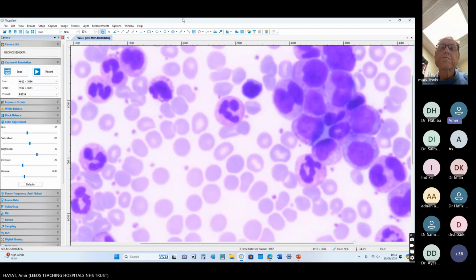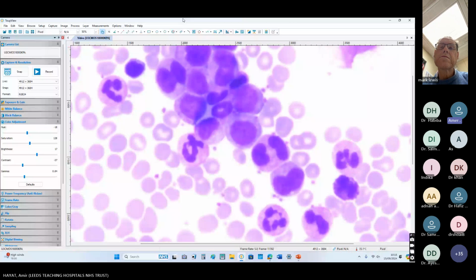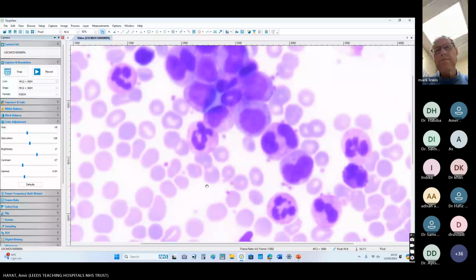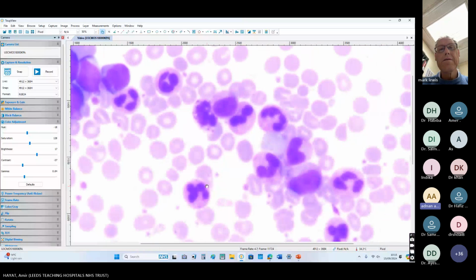Blasts are here. Basophil. Somebody says basophil, yes. I need to see more. Metamyelocyte. Fine. It looks like a CML with basophilia, like a CML in blast phase. Okay, the blast percentage is 11%. Right, accelerated.